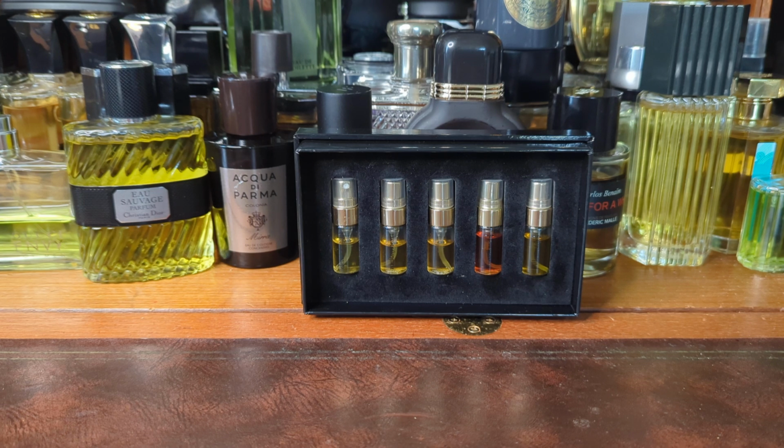People praising these on the internet, people saying they smell amazing. Maybe their noses are better than mine. I don't know. Maybe they got their stuff for free. That sounds a lot more likely. Sorry if that sounds arrogant, but I pay for my stuff. I have every right to say what I say about this. And for the money, these are scandalous.